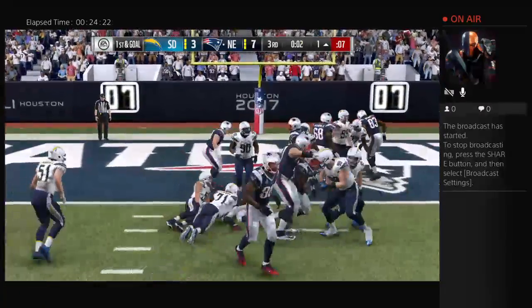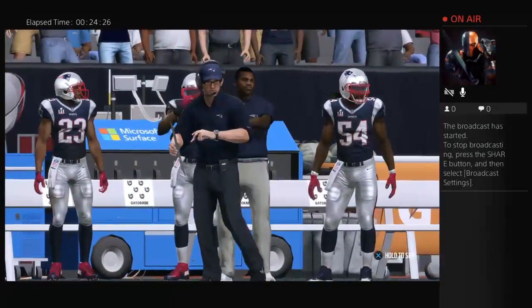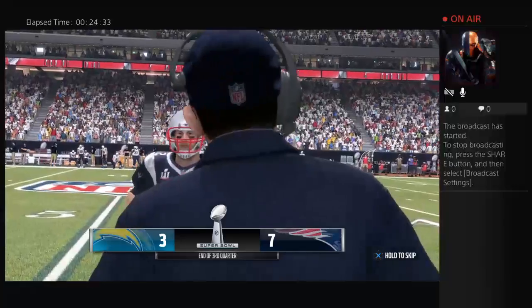Brady gives now to Blunt. And this is not going to do it as he's stopped at the 2-yard line. It'll be a loss of 1. 1 quarter remains here in the Super Bowl. We'll return with more after this break.